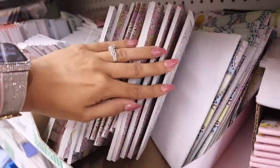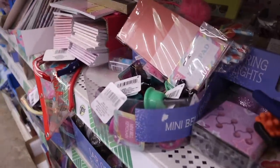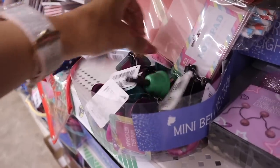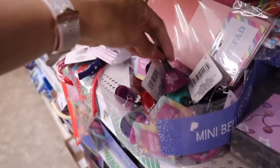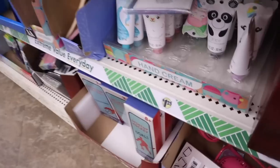They have a floral print one. Honestly reminds me of my tattoo, like the pattern of it. But you guys are going to love this. So these are the mini keychains. And honestly, I don't really use keychains like I did whenever I was younger, but this one says ring for luck. The other one says ring for a smile. I guess these are really cute to put on a mini backpack. Ring for wine. Oh my gosh, I love this one. Ring for coffee.